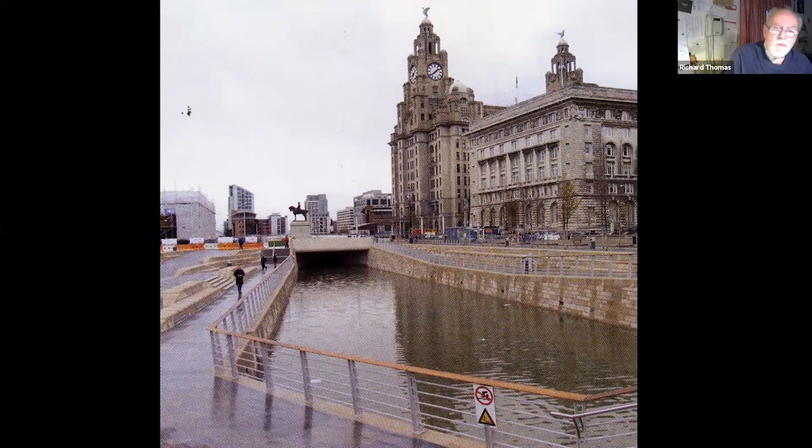So here's the Liver Birds looking down on the 1.4 mile new Liverpool Canal Link. Some of you may have been along it. It connects the Leeds and Liverpool Canal to the city's south docks and thence to the Mersey. It cost £22 million and was opened in March 2009.